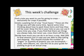So this week's challenge is to find a tote that you want to use for going to crops, exclusively for crops if possible. And I guess I really didn't talk too much about that. I've been asked on a number of occasions about keeping a crop tote packed separately. And there are some big advantages to having a crop tote that's separate. There are some disadvantages too. It's an investment in something that you're not going to use all the time. Maybe if you're going to a lot of crops, then it's a little bit different.